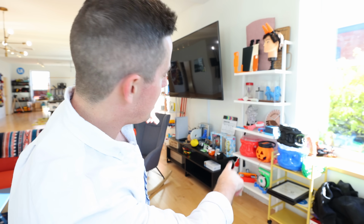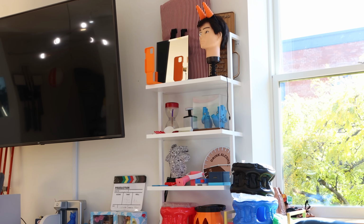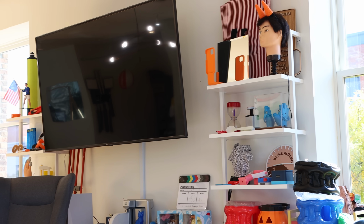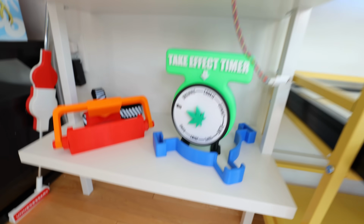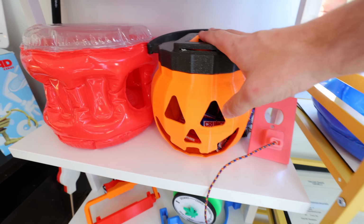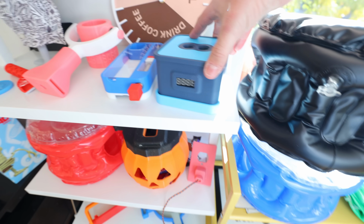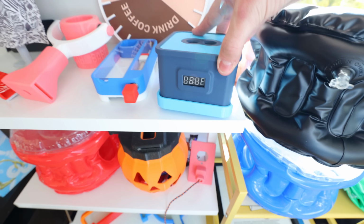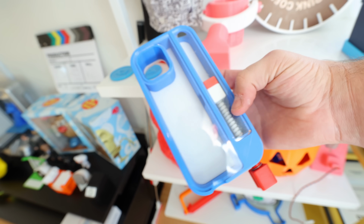So on each side of the TV, we have a little portfolio of some of my favorite inventions that actually survived post-filming. Sometimes they fall apart. These are some of my favorites that made it through the rough. We've got some recent ones here, like the metal detecting Halloween basket. We've got the Rage Quit controller here. Here's the last one that I made. That's the sipping stopwatch. We've got the candy shooting iPhone case.